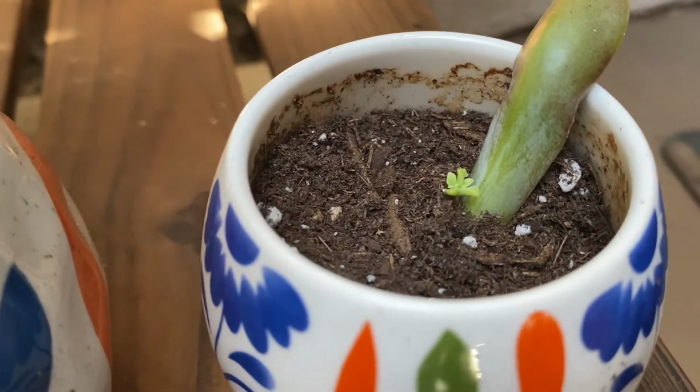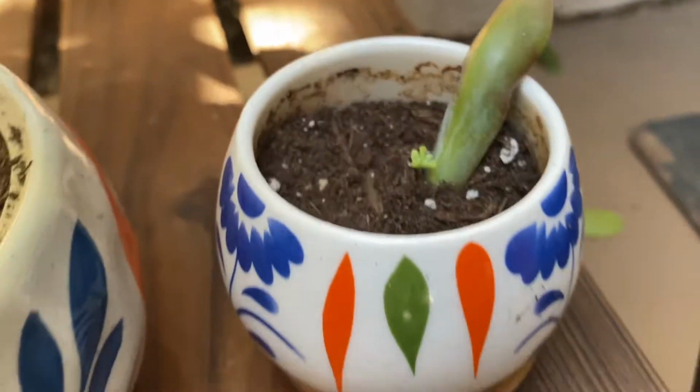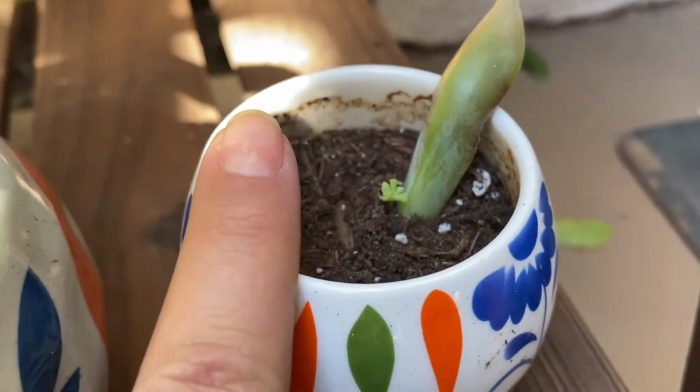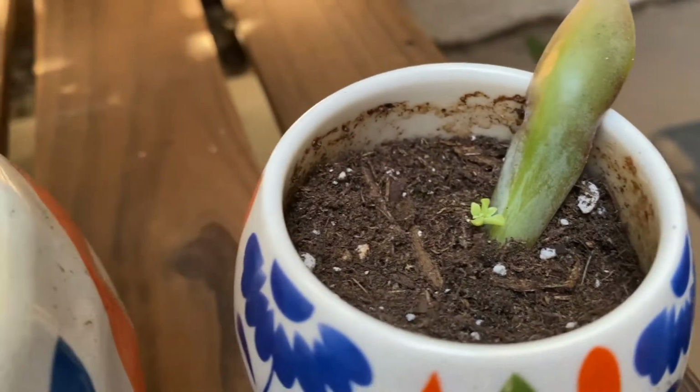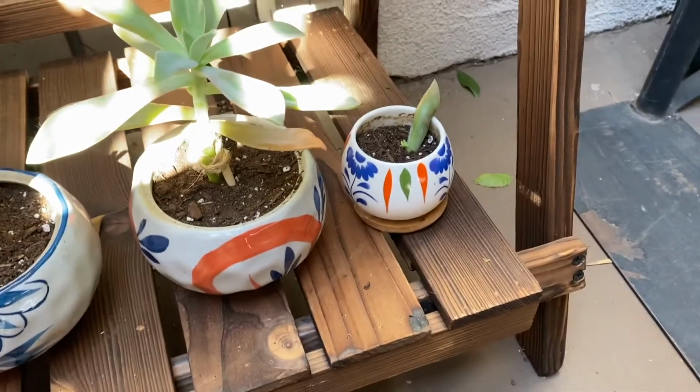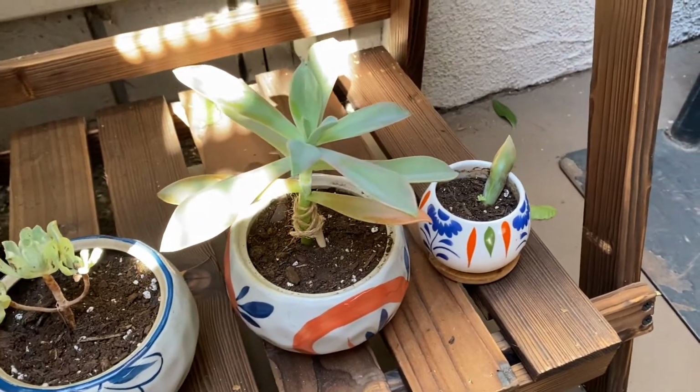is Baby Groot. Look how baby. He's a baby. It's smaller than my nail. Sorry, I haven't painted them. It's smaller than my nail. It's so tiny. So we'll see how. I'm really looking forward to seeing how big he gets too. Oh, ambulance.